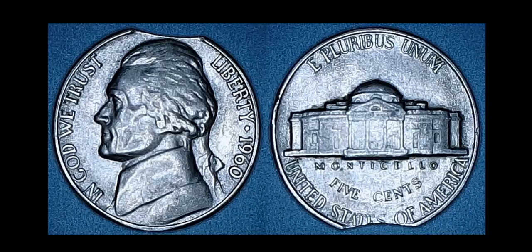All right, so this is one of the fun errors I like to find. Of course, it's one of the easiest to find, and that's going to be rim clips. This is a 1960-P Jefferson Nickel. You can see the clip right here, and then you also have the same issue on the reverse, same side when you flip it over.